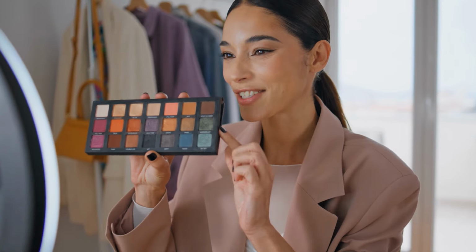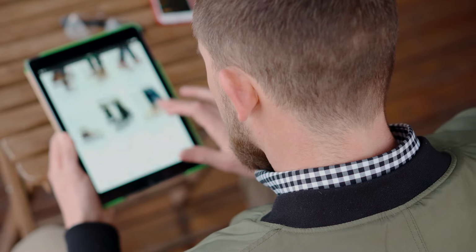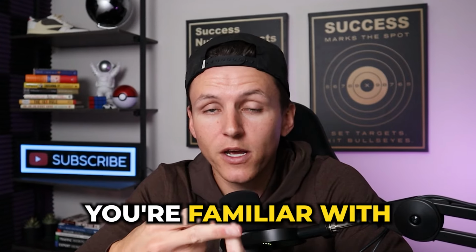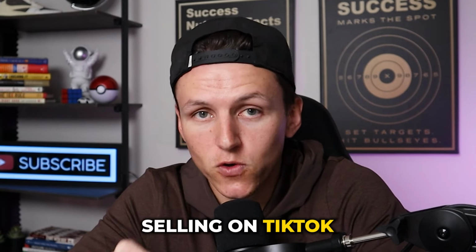And then when it comes to getting TikTok shop affiliates to promote your product, TikTok shop affiliates are also looking for viral type products and products that are easy to make videos about. So when you're doing product research, try to think from a customer's perspective, from a content creator's perspective, and really dial that process in to find products that have that viral potential. So find products that you're interested in, that you're familiar with, that you use, and that you can make easy viral content about. And if you can do that, then you can really succeed with selling on TikTok. So that's the first thing that I'm looking at.